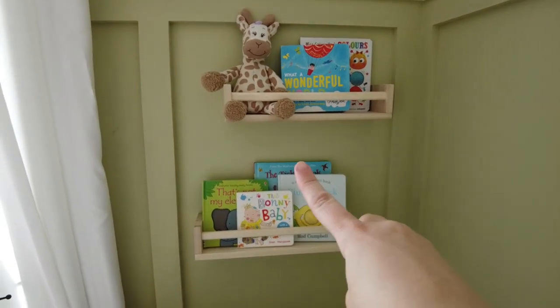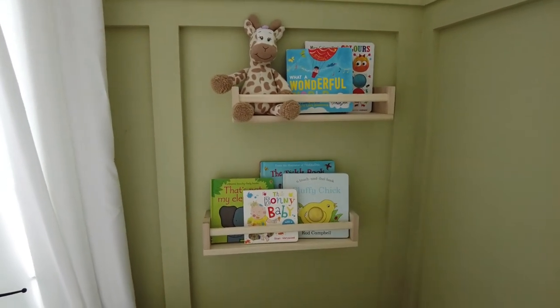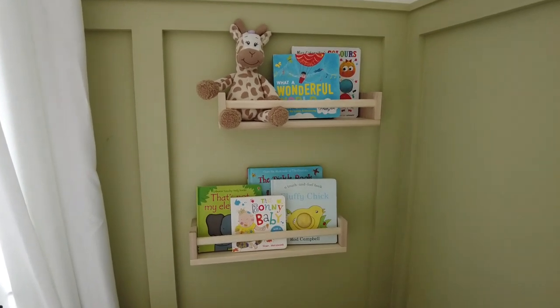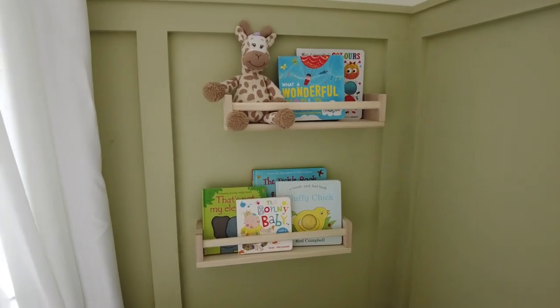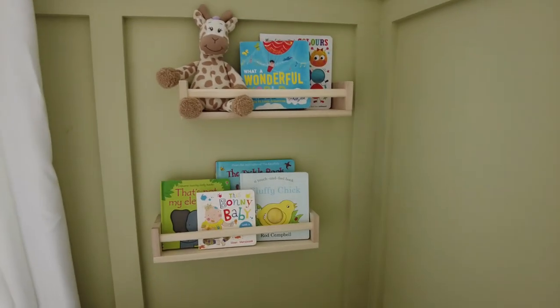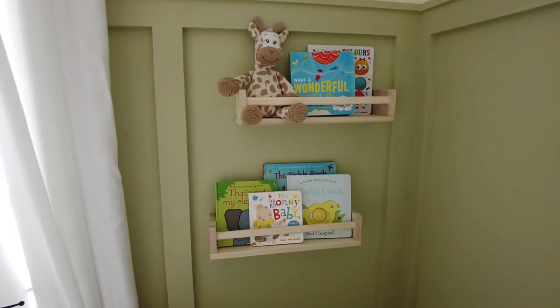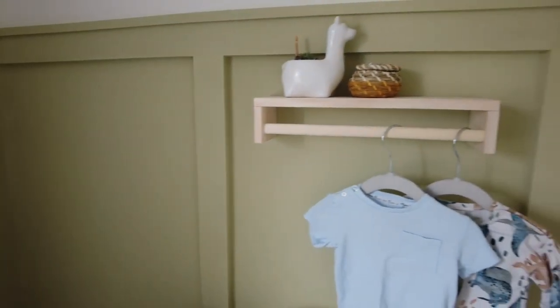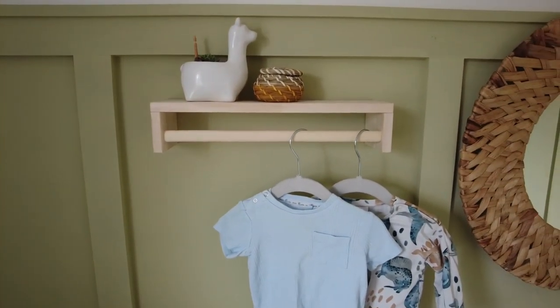Every nursery has these IKEA spice racks and they just put books or teddies in them, and they just work very well as a little bookshelf for such small books. So that's what we did here. We just put two a bit off center from each other and filled them up with some of his favorite books. And then just along from there, we have another IKEA spice rack, but we've turned it upside down.